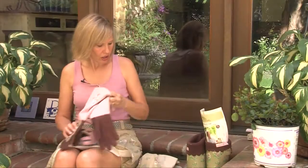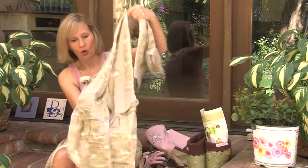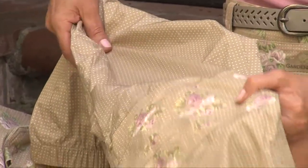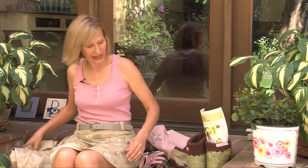But Garden Girl also makes clothes for wet weather. They make overalls that will protect you with all sorts of pockets and things for your tools in a nice rose print. And then, of course, for gardening in the rain, you have these pants that are waterproof to pull on over your clothes with pockets in the knees so that you can put your kneeling pad right in there.